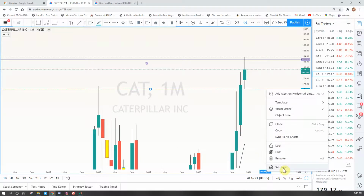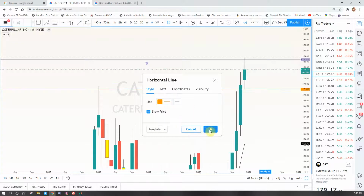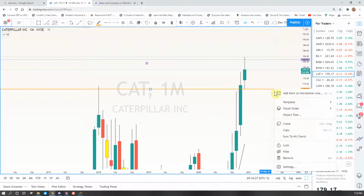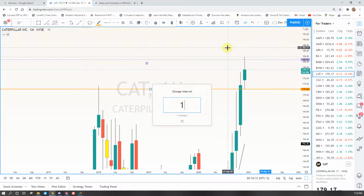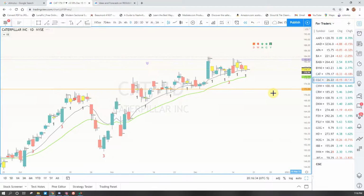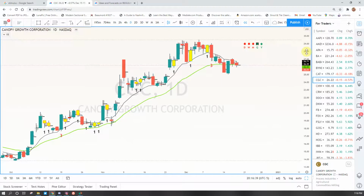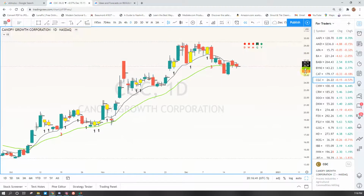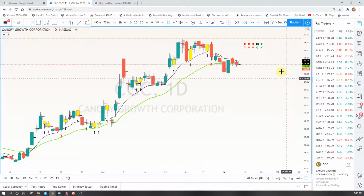Change my color, because I use orange for monthly, so I know what's going on. Sync to all charts, and then back to one daily. Okay, so CGC, that looks like a continuation to the downside to me. But I'm just going to look through, because I really want to see if we can get some really good setups.